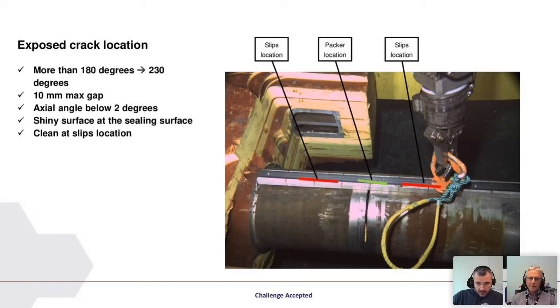I should reinforce that this is not in the workshop. This is subsea. It doesn't look like it, but it is. You could maybe recreate this in a workshop, but if you look closely, you see the dirt, so it must be underwater. So you can see here, now we got to the crack.